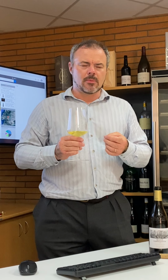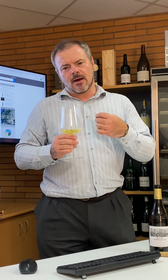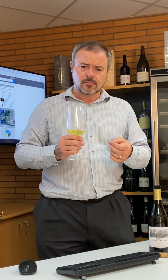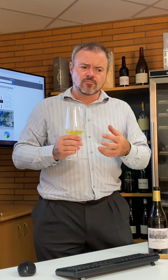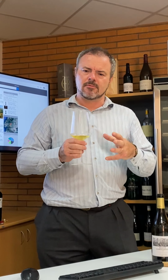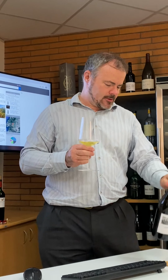You've also got notes in there of maybe slight yeasty hints of butter, probably from malolactic conversion, and a dairy roundness to the feel. The finish is a fair length, but because of the wine's richness and ripeness, it's perhaps finishing with a little bit of hot alcohol.